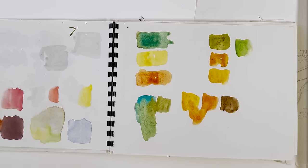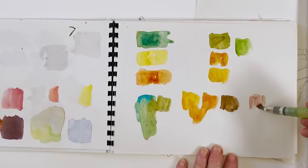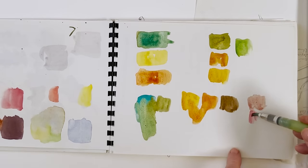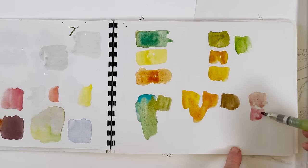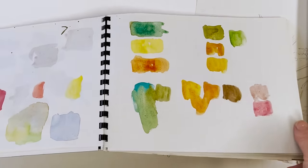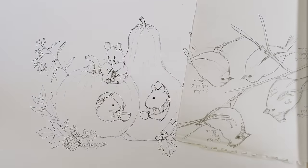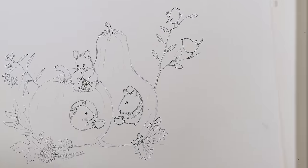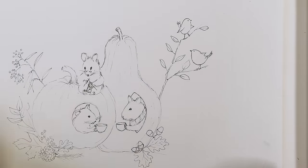And for the red, I think I'll use mainly Potter's pink, which is a soft red. When I say red, I mean for the berries, with a little bit of, I think this is permanent rose or alizarin crimson as well. So that's basically the palette there. And so now I'm going to get rid of this. And I've got my colours here on my butcher's tray.